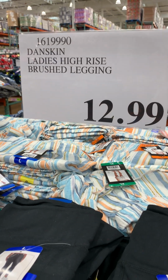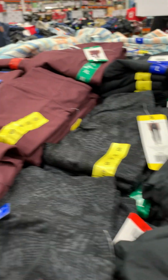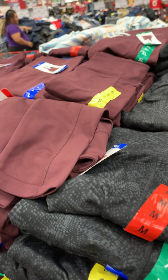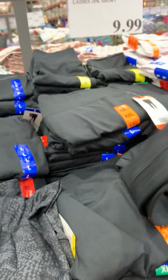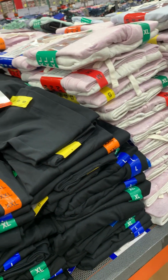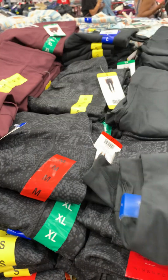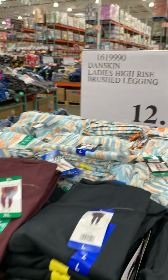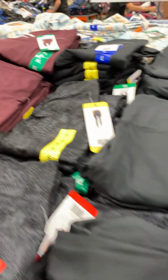These high rise brush leggings, $12.99. Well, these are nice. I didn't know they even sold leggings over here. These are cute. I would like to have a white pair, but they don't have any. These are high rise brush leggings, $12.99. So, in other words, it's kind of hot for those. I wish I had a white pair. Okay, let's see what these are.